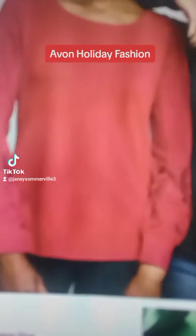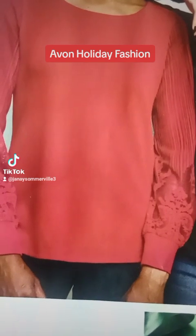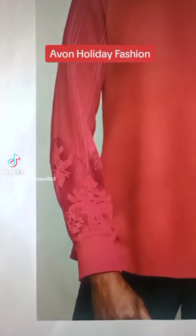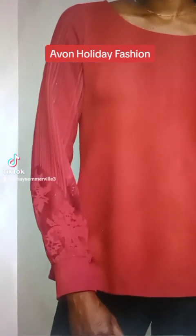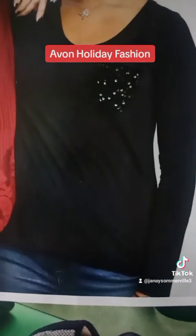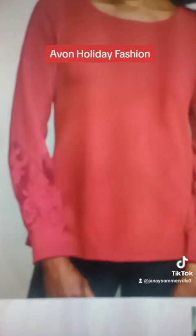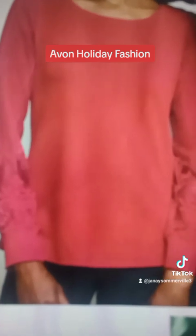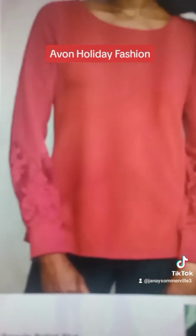This is our lace sleeve top, and next to it is the long sleeve sequin pocket tee. Both of these tops come in sizes extra small to 3X.